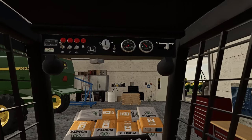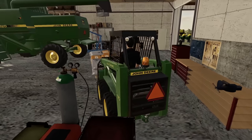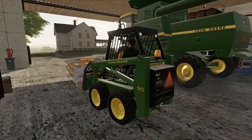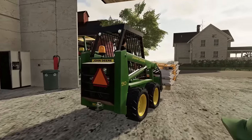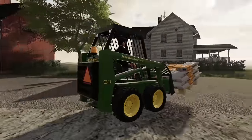Make sure everything's going good. Yep. Get her full throttle. This, little Johnny, may be my favorite piece of equipment. This thing can lift about anything you put at it. He just goes. He loves it.